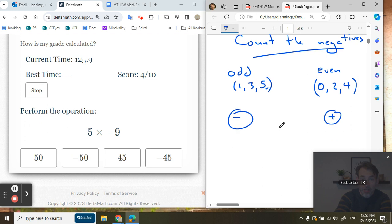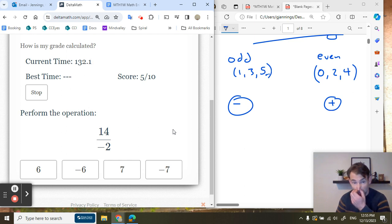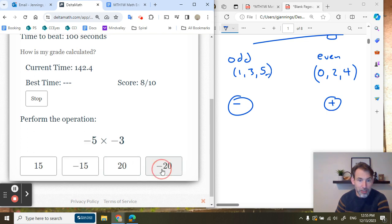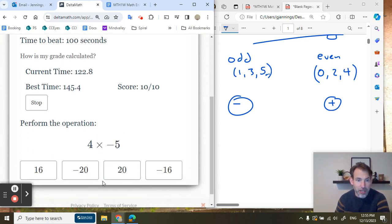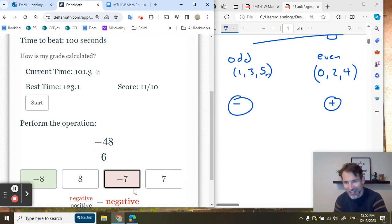Okay, I look at this. 5 times negative 9. 1 negative, so it's negative. And 5 times 9 is 45, so negative 45. 14 divided by negative 2. 1 negative, so that's odd. So the answer is negative, so negative 7. This is negative 18. This is positive 63. This is positive 15. This is positive 7. This is negative 20. This is negative 7.